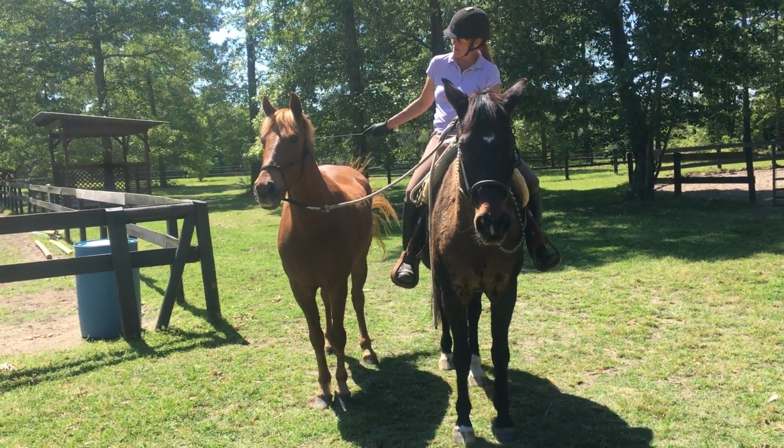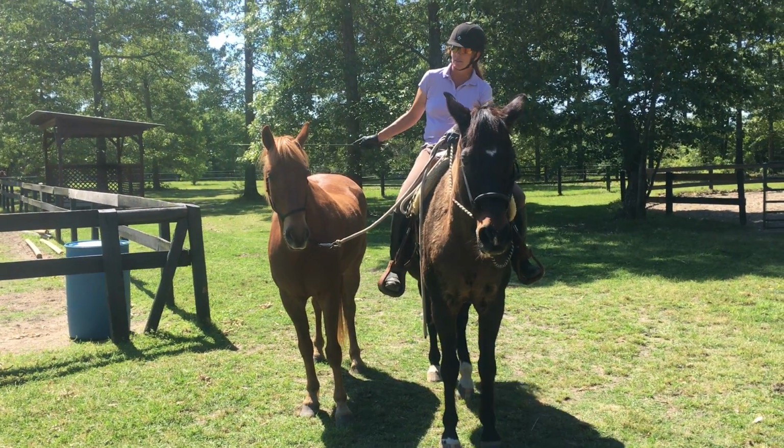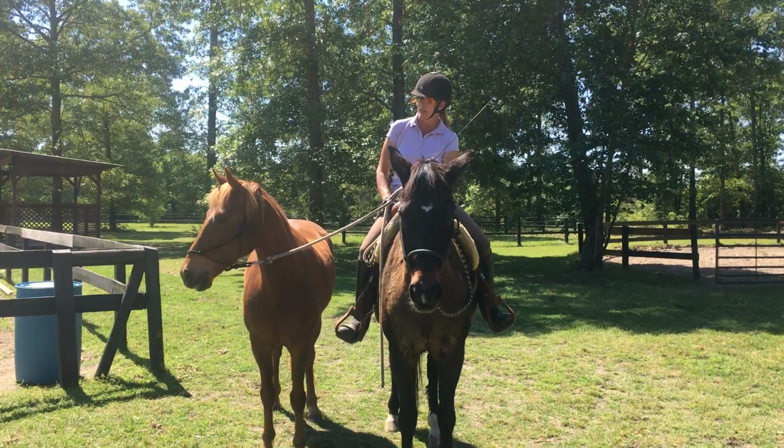He's already got a lot of bite marks on him because I put him out with Patriot and the other boys, and he's at the bottom of the herd now. He just really couldn't figure out how to yield. So we're working on yielding right now.